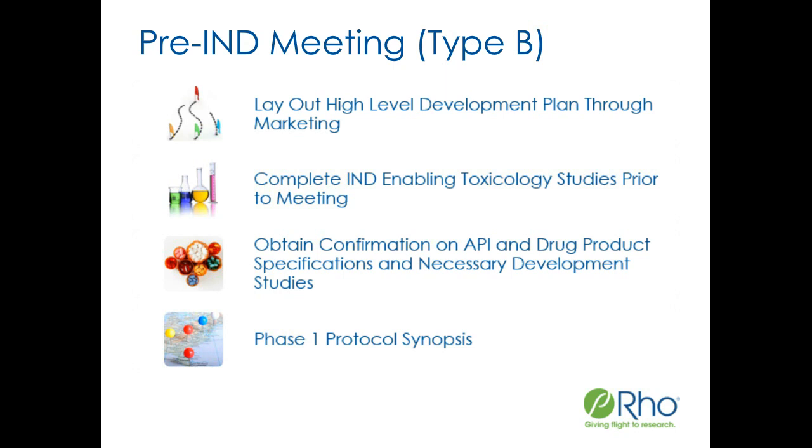CMC oftentimes is still a work in progress at the time that you're having your pre-IND meeting, but it's a good time to get confirmation on your drug substance and drug product release and stability specs that you're proposing for your early development, and any necessary development activities and studies that you're going to be doing. And of course, it is important to have at least a phase 1 protocol synopsis included in that meeting package to get some agreement with FDA on your proposed plans.